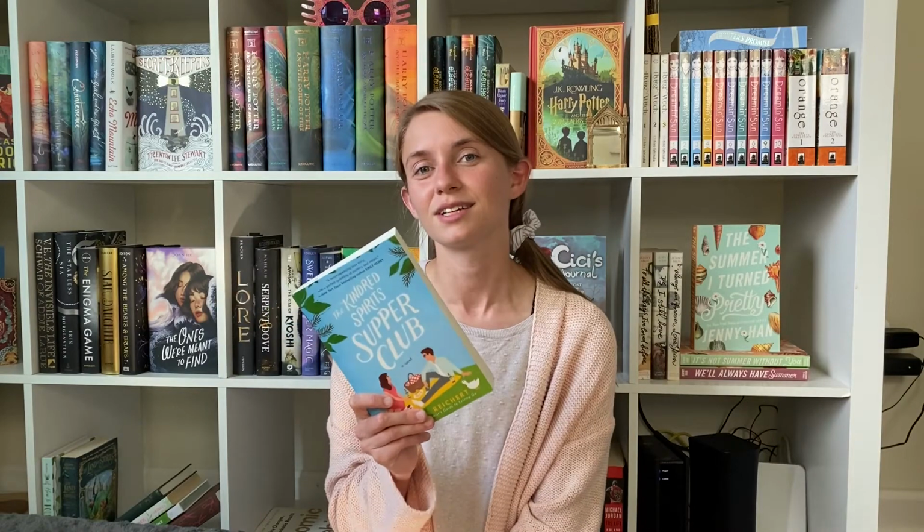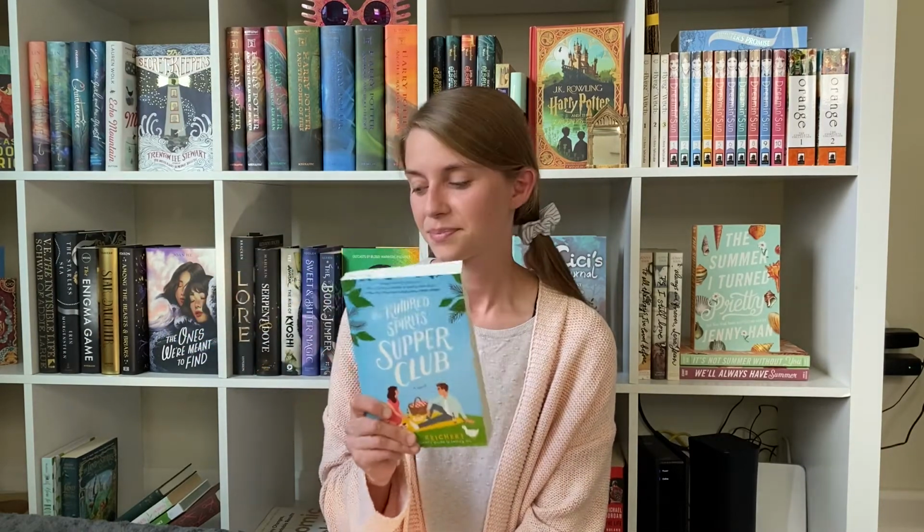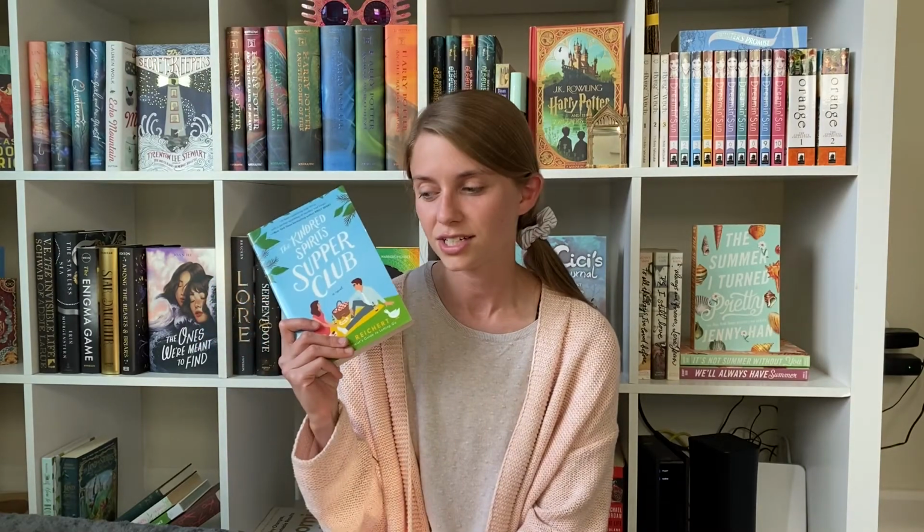So this just sounds like a cute story, and a cute little romance story, but I really like the supernatural element with the ghosts. So it sounds really cute, and I'll probably read this one soon because of the ghosts. It's kind of fall-ish. So yeah.